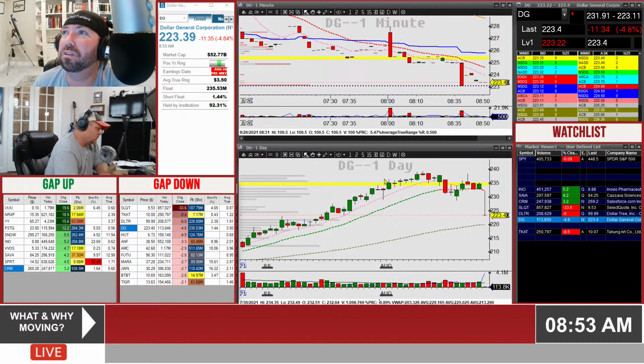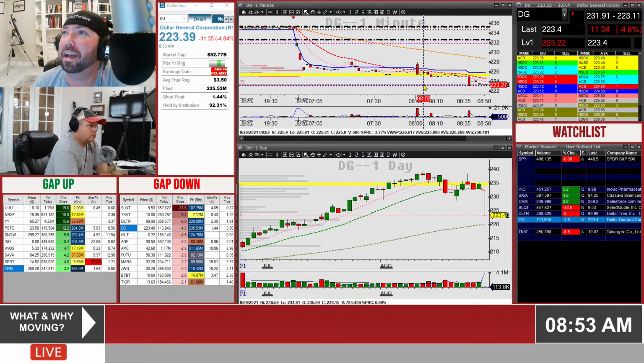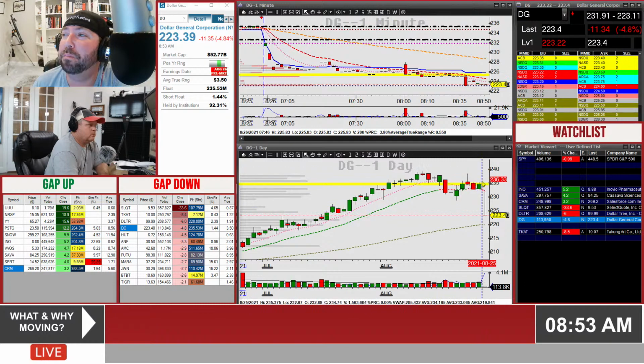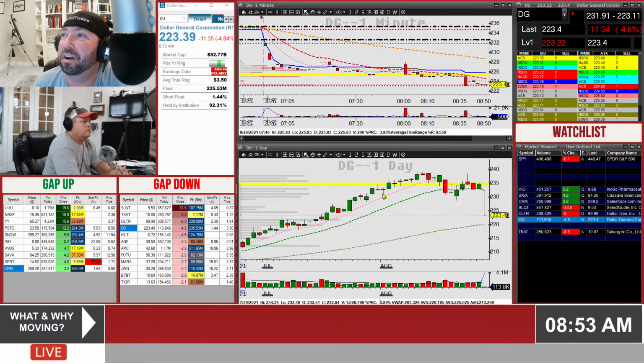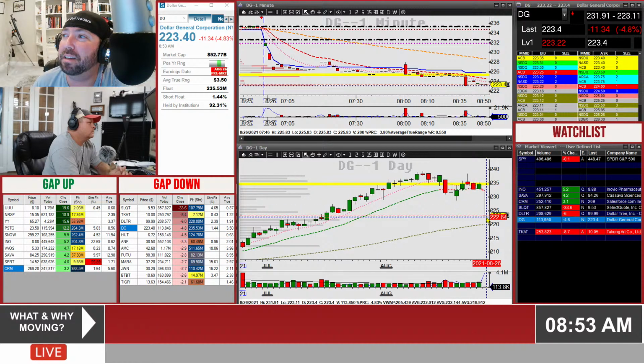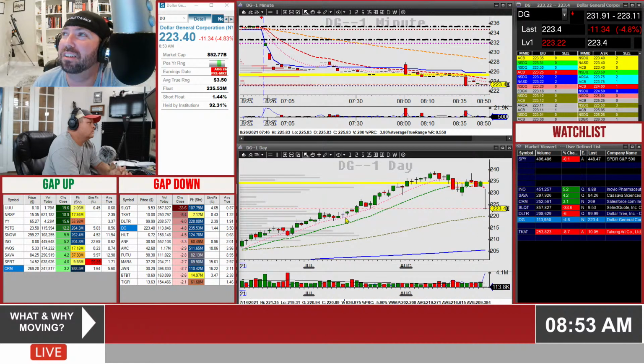Dollar General Corporation is also lacking a little direction and volume today. But gap down, this one's daily chart looks a little bit better. We had a nice narrow consolidation up at 235, established value, lost the averages. Now we find ourselves gapping down. This at least structurally looks a little bit better.